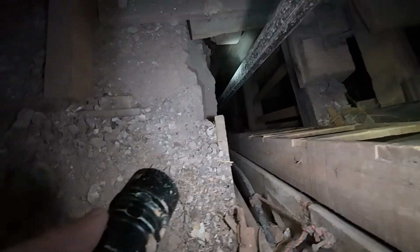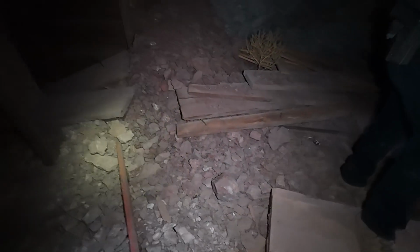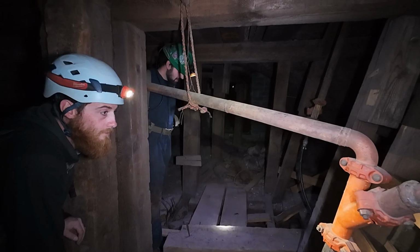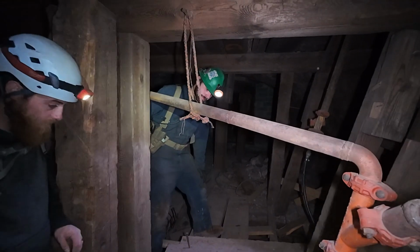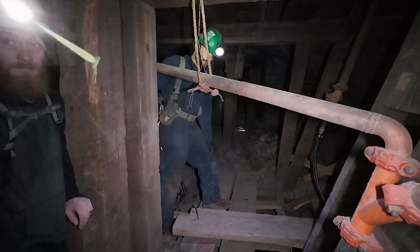Looks like somebody stole the tool skip out of here. There's a tool skip that's gone. Yeah, it used to be sat right about there. The wind's coming from down below. This is the old shaft, the one that blew up. Oh, this is the one that exploded? Yes. So then PD and AFM rehabbed this. So this is the secondary escapeway from the lower workings. This goes all the way to the surface.